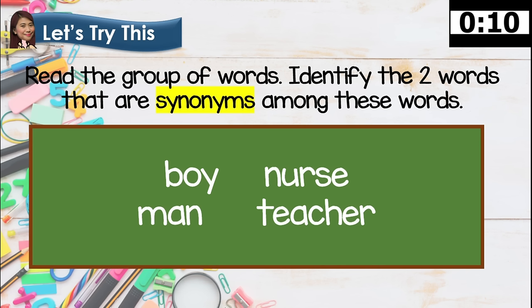Boy, nurse, man, teacher. Among these words, what are the two words that are synonyms? Type now your answer.